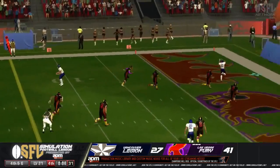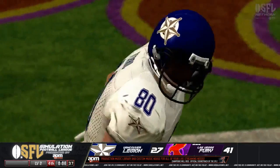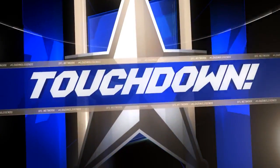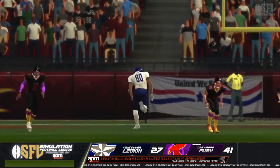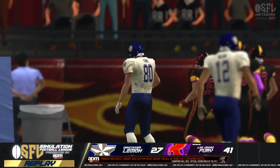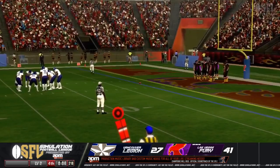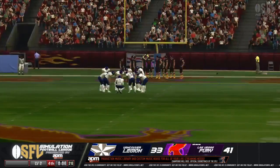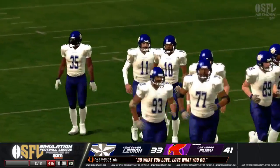Last play of the game for the Legion, and it's a touchdown! What a throw under pressure. That is complete to Trevor Farrell in the back of the end zone. What a play to go out on if you're the Fury. Biddix looked like he was about to get pile driven into the turf, but it didn't matter. Honey Badger don't care, and he throws a touchdown to send his Legion out on a high note.